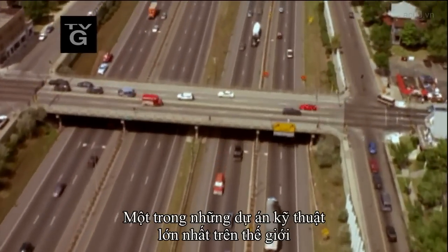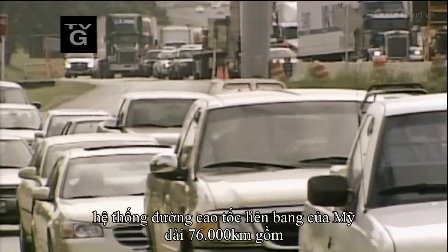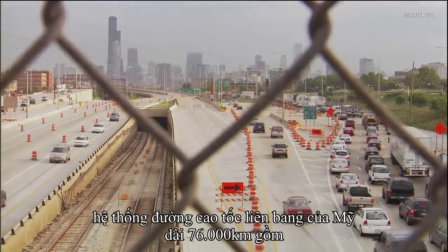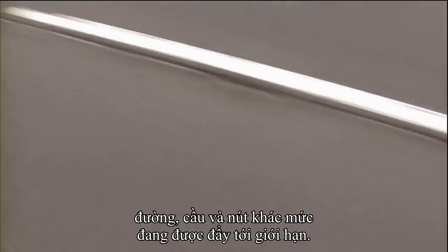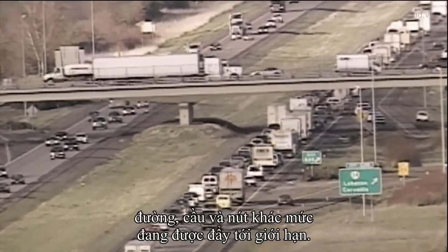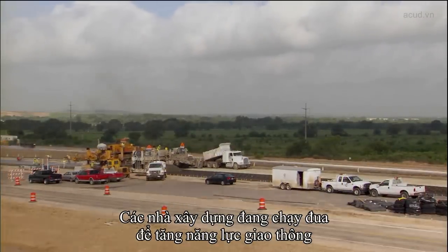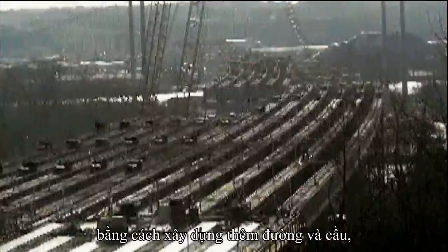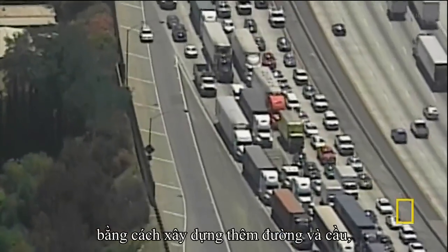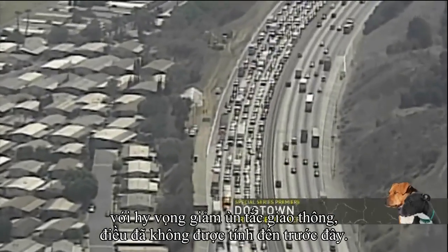One of the largest engineering projects in the world, America's interstate highway system, 47,000 miles of highways, bridges, and interchanges, has been pushed to the breaking point. Now, builders are in a race against time to add capacity by building new roads and bridges, and hopefully alleviate traffic jams never imagined when the interstate system was designed.